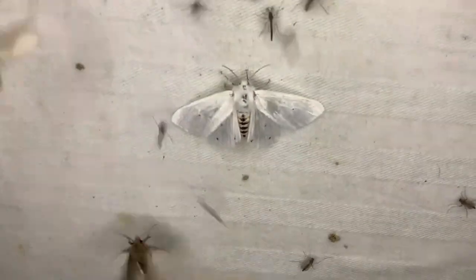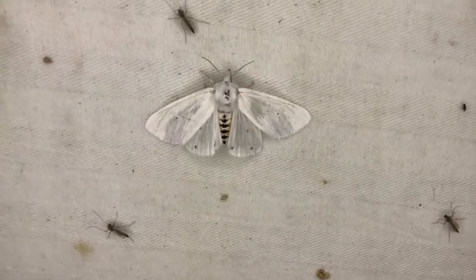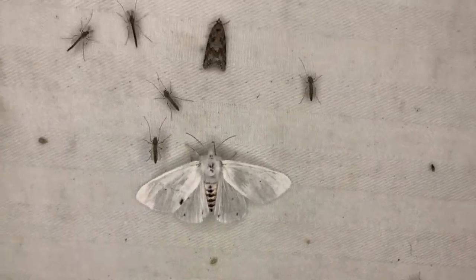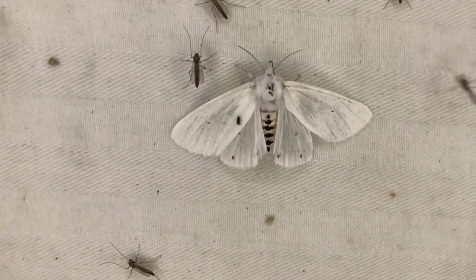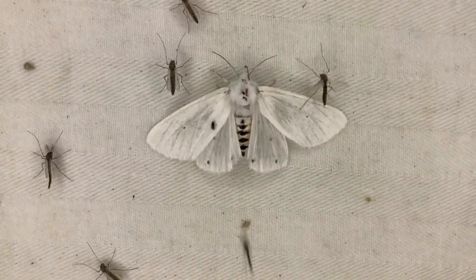Oh, I got a big moth in my ear. Got him. Ooh, who's this one? Some kind of a tiger moth here. I think this is the Virginia or Virginian, I can't remember which it is, tiger moth. Got some nice markings on the top side of the abdomen. Nice black markings, a couple of spots on the hind wings. I think it's called Virginian tiger moth.